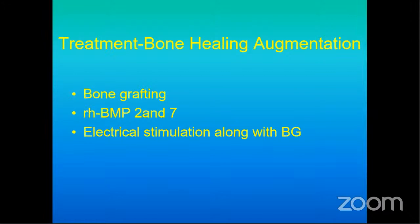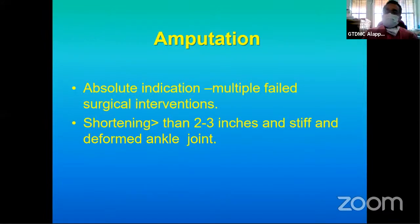So these are the bone healing augmentation procedures. Then amputation. When you hear about amputation, you think it's a mutilating surgery, but amputation is not that mutilating, especially if it is below knee amputation. I told you this is a surgery. This is a treatment where you will have to go for multiple surgical procedures.